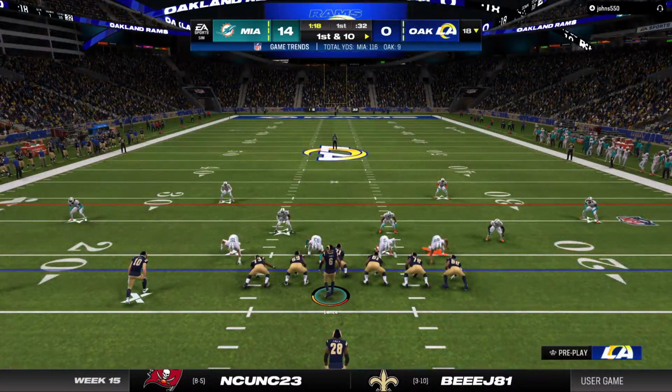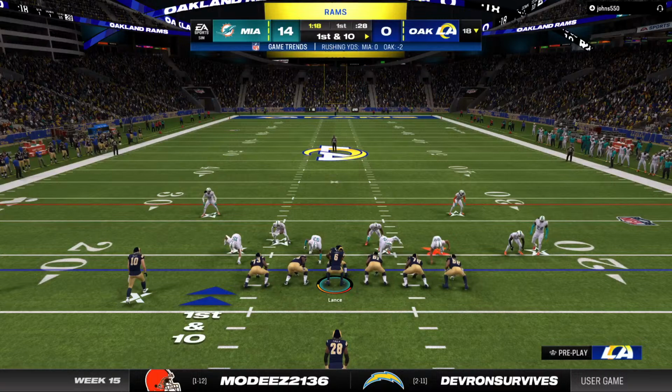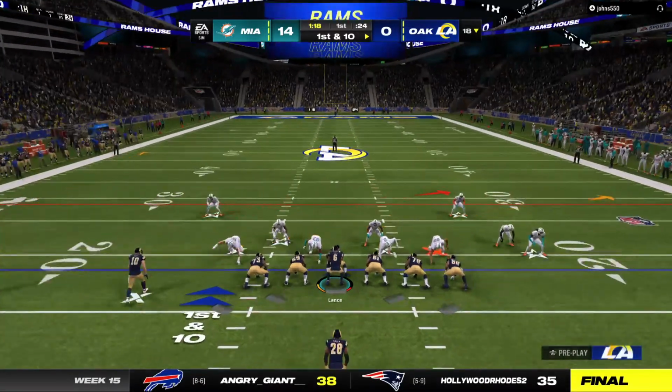Set to begin their next drive, the Rams offense at the line. They've been outplayed early, no question, down 14-0 already as they come up 1st and 10.